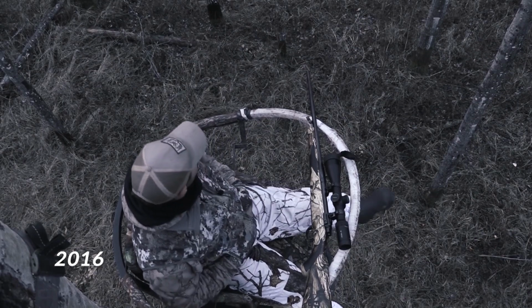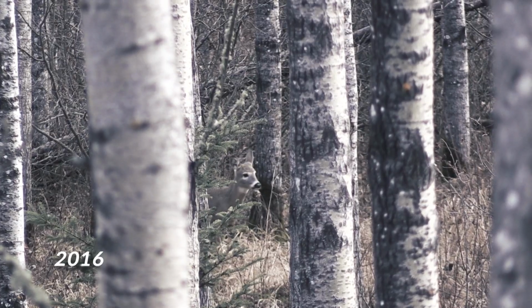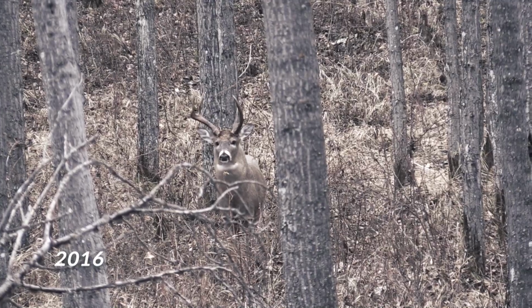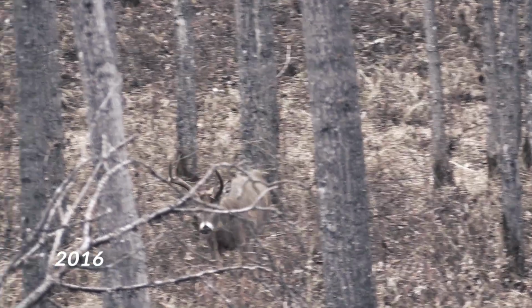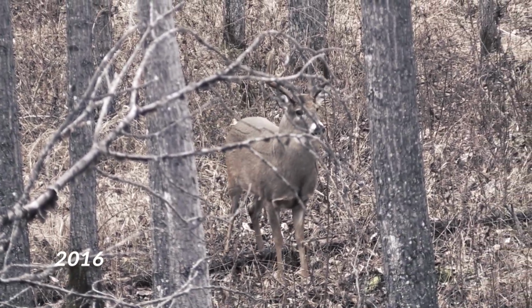What most of you don't know is that Jeffrey has been making the trek north to hunt with me for a number of years now, dating all the way back to 2016. On that particular hunt, we had one good encounter with a neat buck with a lopsided rack, but after that, we hardly seen a deer.